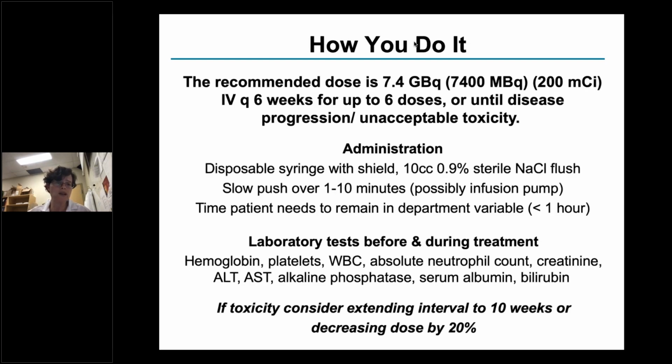How do you do it? It's relatively straightforward. Basically, you can have up to 6 doses, typically spread out about 6 weeks apart, and you keep going unless there is significant disease progression or unacceptable toxicity. What do you actually need? You really need not much more than a disposable syringe with a shield. You need to be able to flush saline before and after. You can give it as a slow push over 1 to 10 minutes, so you really don't need an infusion pump, although if you have one, you can set it up that way.